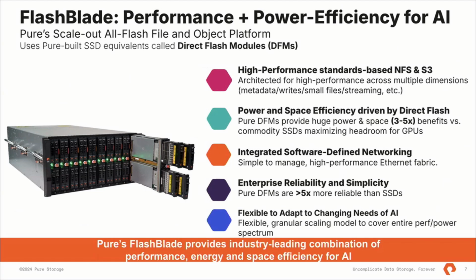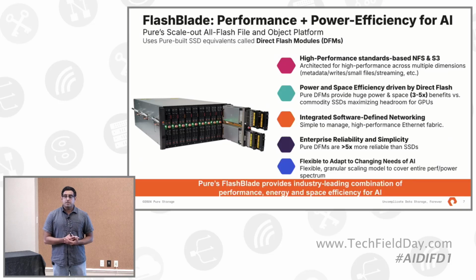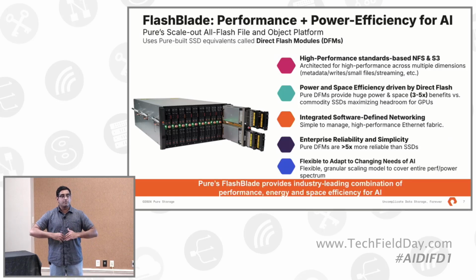Pure's unique selling proposition, or USP, is our DirectFlash technology. That underpins all the products that we build. It allows us to provide huge power and space efficiencies over commodity SSDs. For reference, we recently announced a 150 terabyte SSD equivalent, and we can ship up to 40 of these within a single chassis. So when you multiply that out within a single standard 42U rack, we're looking at 40 petabytes worth of usable storage. We'll spend some more time talking about this, but I want to get that context over just so you realize the level of consolidation that we're able to drive on all of the storage infrastructure, which opens up all that much more space for your AI training.